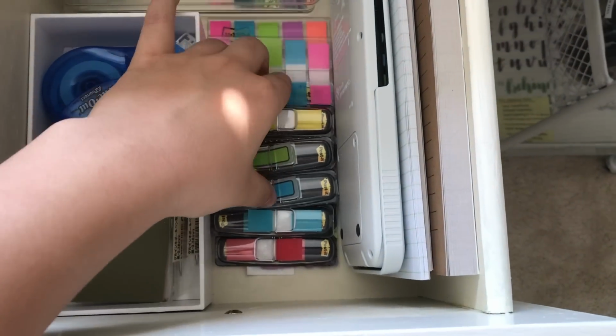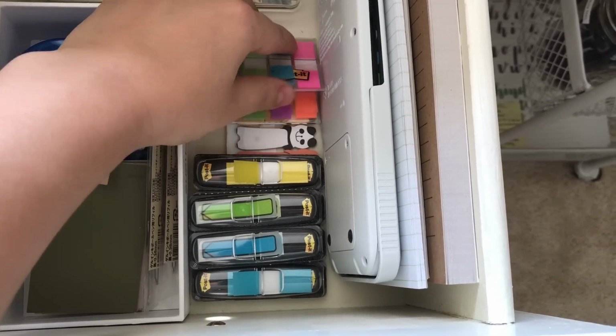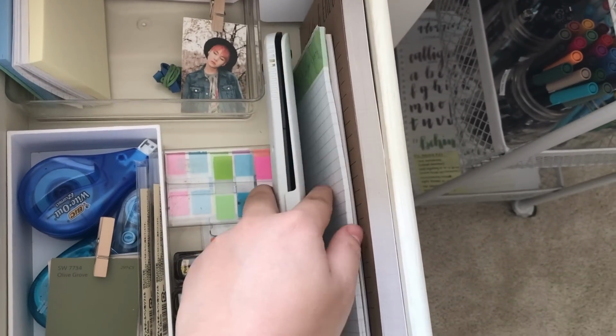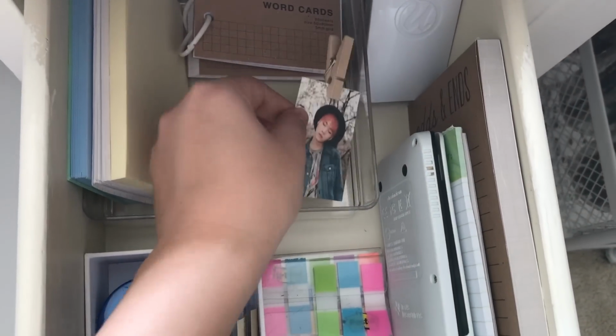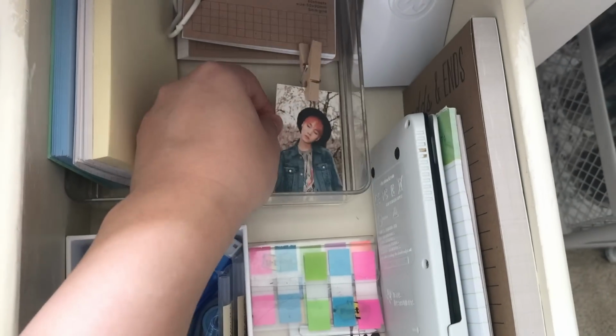I also keep page flags for when I'm annotating books and stuff. We do that a lot in English classes mostly, as well as some history classes. And then some more to-do list pads, as well as my calculator. And Suga, because why not? And also I love that era so much too.